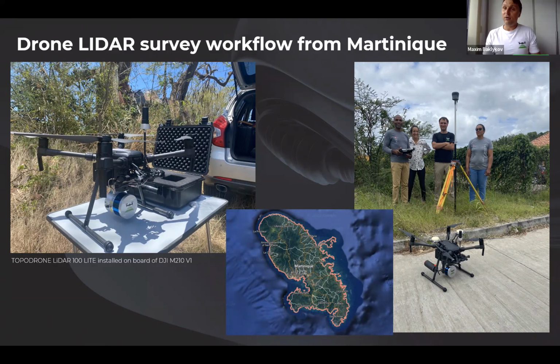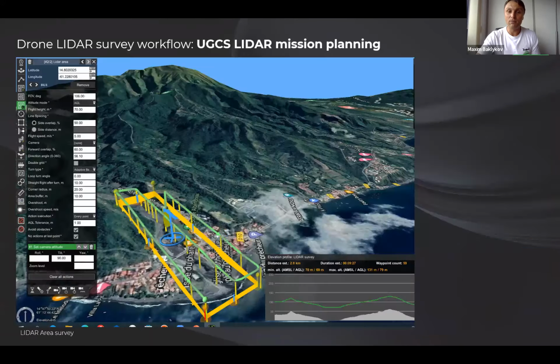And he said, I have an Autel drone. And I said, okay, we can upgrade your Autel drone and we can install a PPK solution. In this case, you can colorize the point cloud from a separate flight. But in order to colorize the point cloud, you need to know the precise position of the photos. And I took his drone to our office in Switzerland and we made an upgrade of his drone.